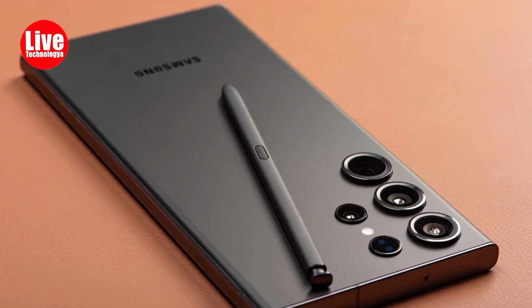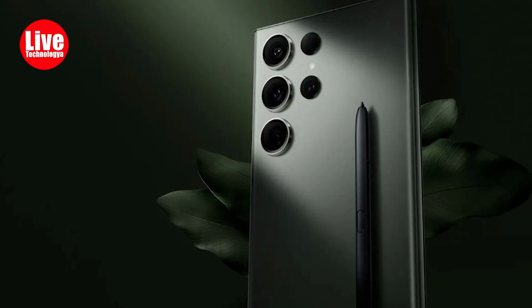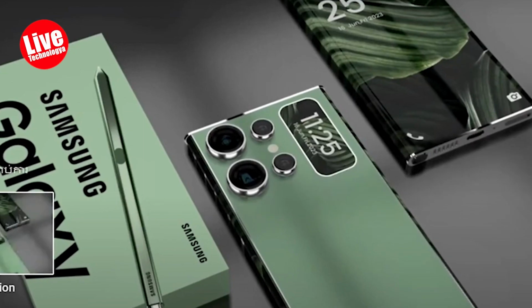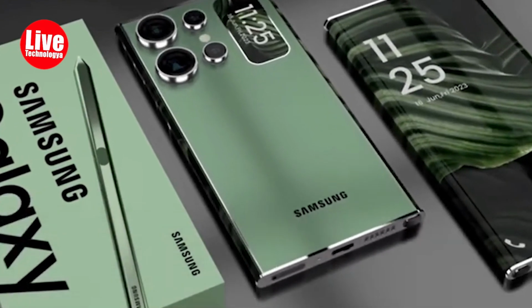Don't worry, as a 3x shooting mode may still be available in the camera app to capture optically perfect photos by cropping the main camera sensor. Additionally, Samsung intends to retain the 200MP wide-angle sensor.